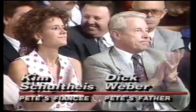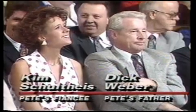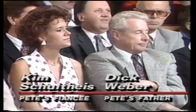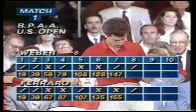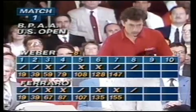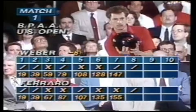Okay, there you see Richard Weber, dad on the right, and Pete's fiancée, to be married in July, Kim Schultheis of Columbus, Ohio. For Pete Weber, possible 227. He's going at a 207 pace. Ferraro leading the match by 8 at a 215 pace. It's down to the last 2 frames.